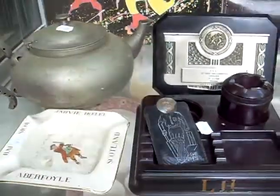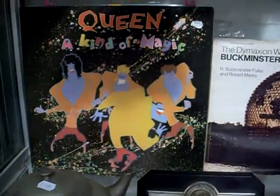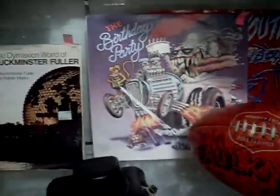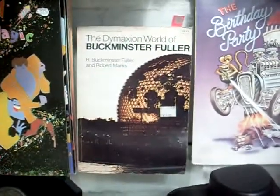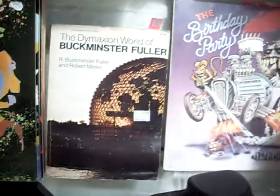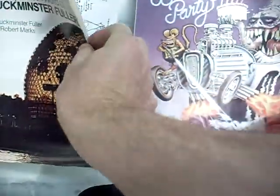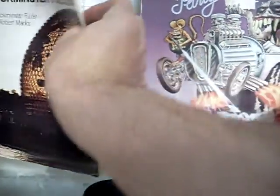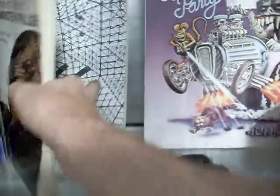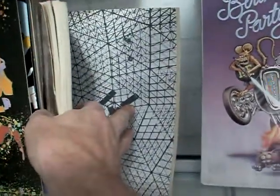Good lot of records, they're all Queen records, nice big group lot, a Birthday Party LP and a Sonic Youth 12-inch single. Pretty cool book, The Dymaxion World of Buckminster Fuller. It's all about how to build your hippie house and stuff. Kind of cool. Designs for cars and things, but all using sort of modern technique and stuff.